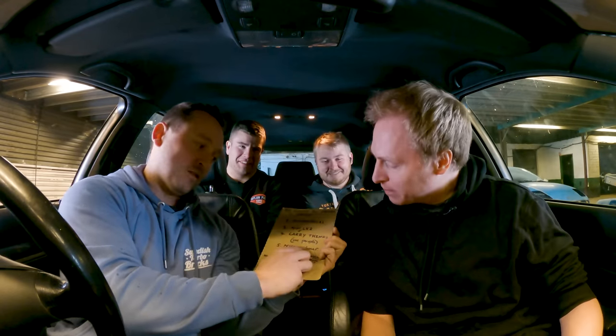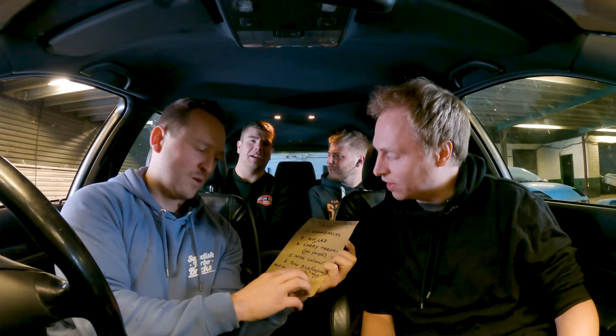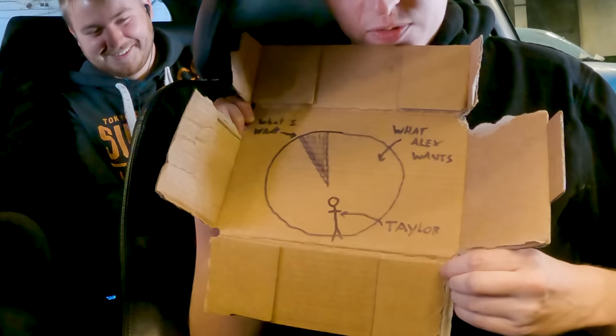You want to carry things, you want it to be a nice colour, you want it to have a tow bar. Taylor put that one on. He might get a speedboat at some point. And then number 7, it needs to be reliable. You've also done a pie chart for everyone. Here we go. I'm a project manager. So most of the pie chart is what Alex wants.